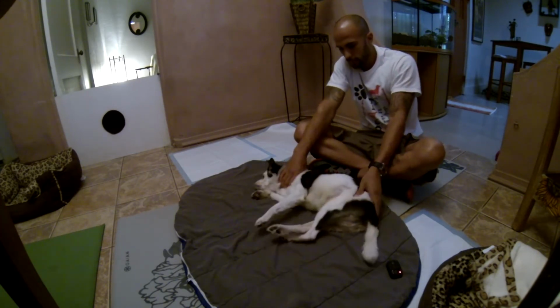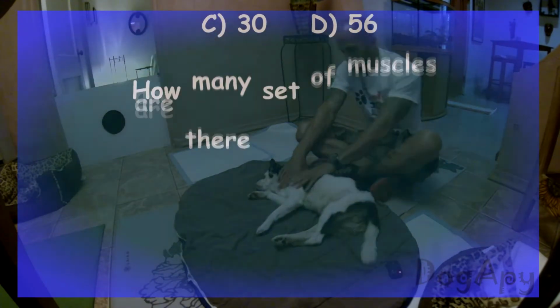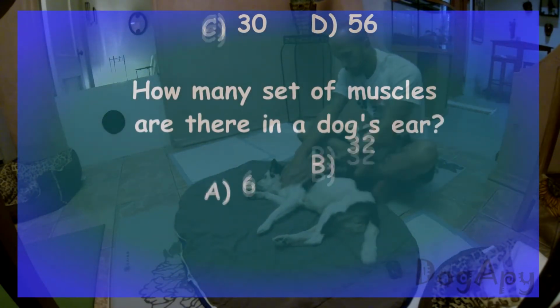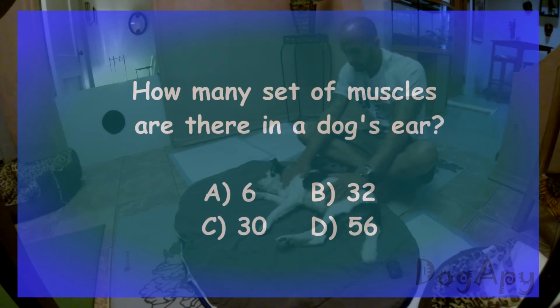There you go. And then once again, just how many set of muscles are there in the dog's ear? A, 6, B, 32, C, 30, or D, 56? C, 30 is the correct answer. A dog has a set of 30 muscles in their ear. A human has 6, and a cat has 32.